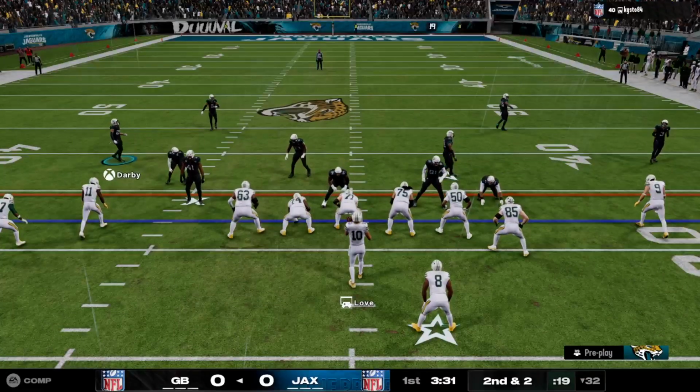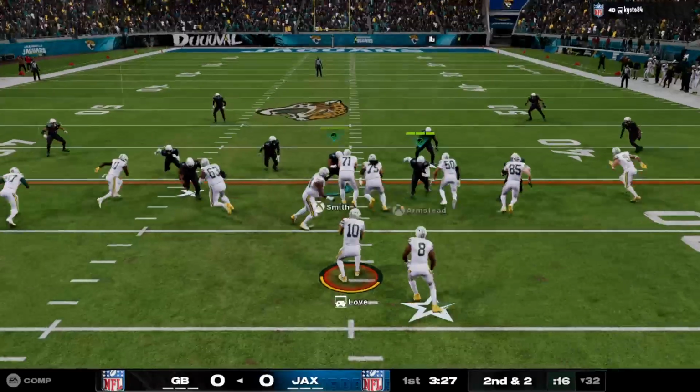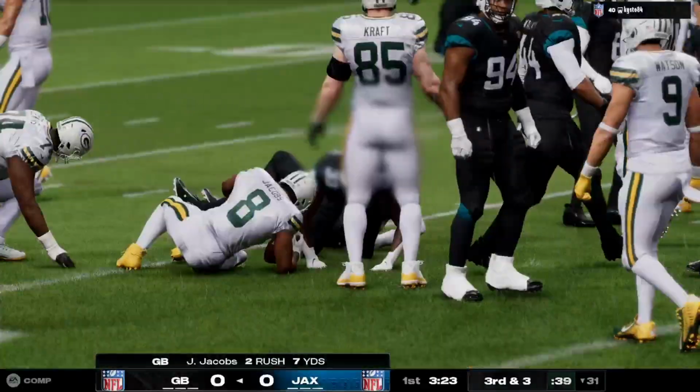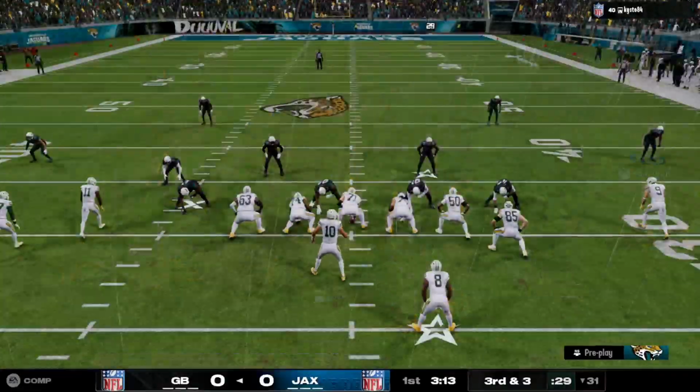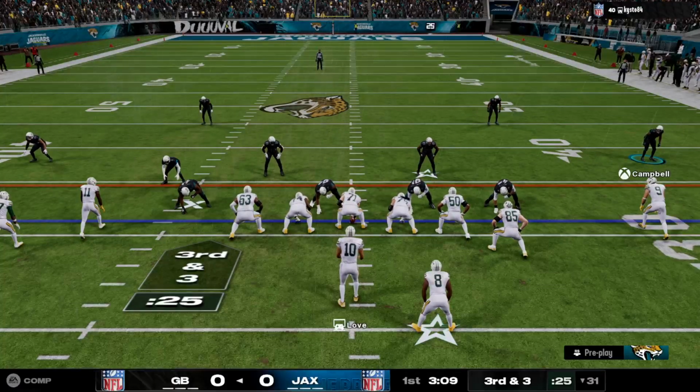Here's second and 2. They'll stay on the ground with Jacobs. Trying to find some place to go, but nothing developing. Tackled behind the line. It's a loss of 1.